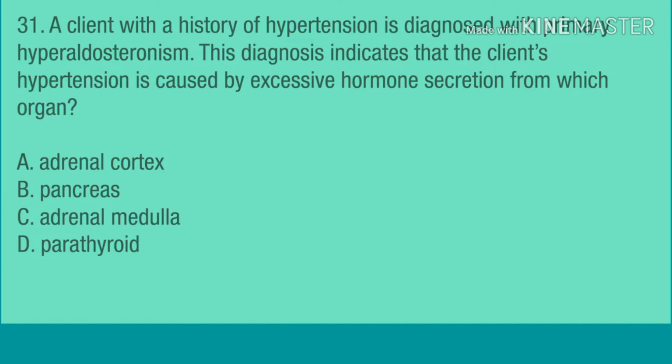Question 31. A client with a history of hypertension is diagnosed with primary hyperaldosteronism. This diagnosis indicates that the client's hypertension is caused by excessive hormone secretion from which organ? A. Adrenal cortex. B. Pancreas. C. Adrenal medulla. D. Parathyroid.